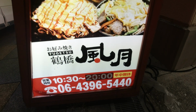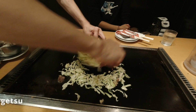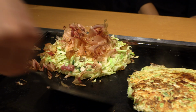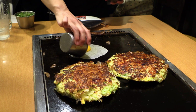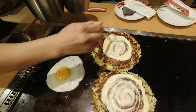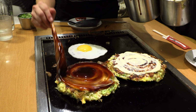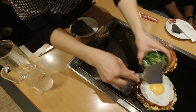Super hungry. Okonomiyaki is one of Osaka's specialty items. You have to try it. Literally it translates to grilled as you like it, but is often described as a kind of savoury Japanese pancake. The good thing about Fugetsu is the staff members cook it right in front of you. And with such a large variety of menu items, you're pretty much guaranteed to find something you like.